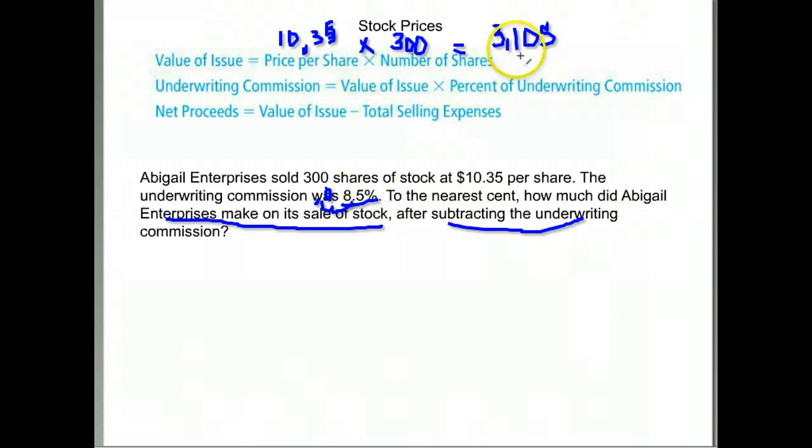So we just calculated the value just now. So then we take that value, $3,105, times the percent of the underwriting commission, which was 8.5% or 0.085. When we multiply that, we get $263.93 if we round to the nearest cent.